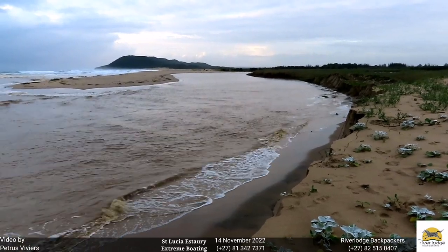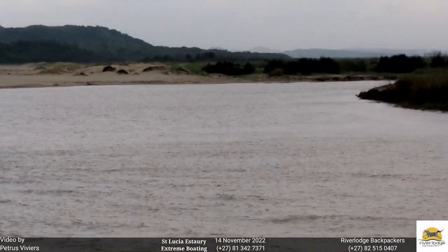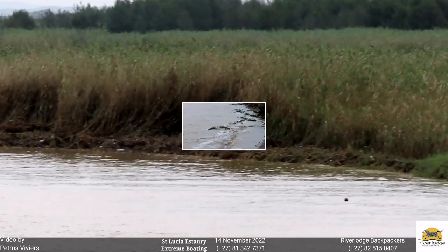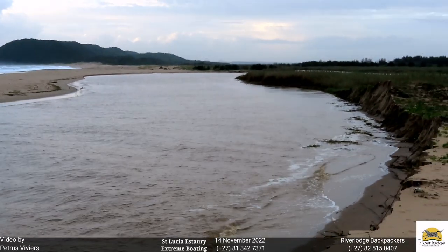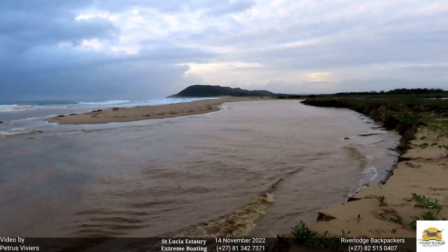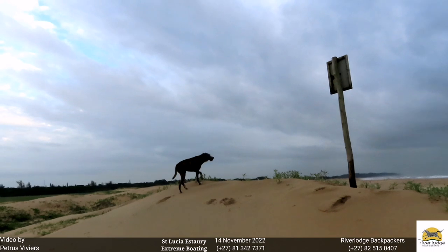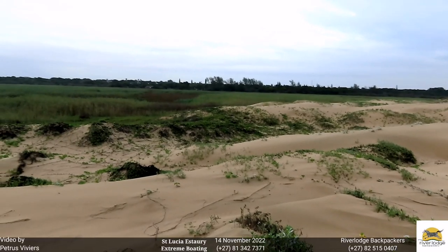Take a walk up the estuary. Take a shot of the estuary basin from the top of this dune. It seems to be the highest point here. St Lucia Estuary Basin.